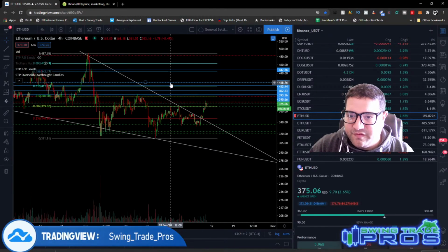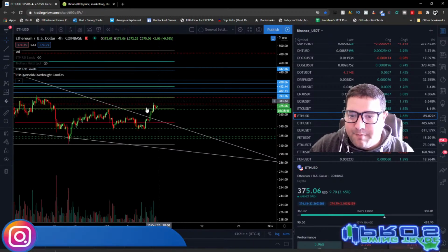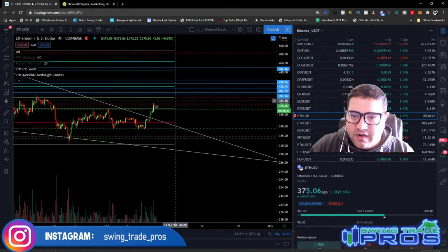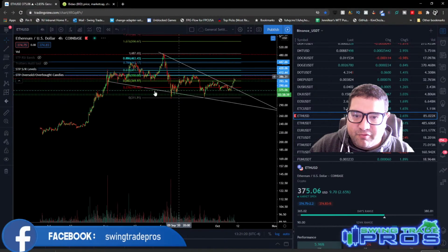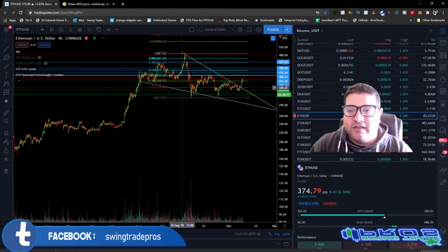I think ETH is on the move too. ETH, nice breakout, pivoting off the 382 fib extension here. We're looking for a break around this 400 area. This is a key area for ETH to break, in my opinion, to go to higher highs.